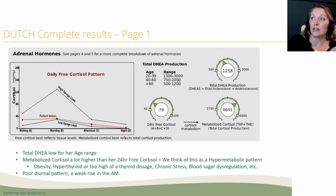So for a 20 to 39 year old, she should be between 1300 and 3000, and she was only at 1258. And then we have our metabolized cortisol. You'll see in parentheses down here, total cortisol production. So this dial here helps to answer the question, can the adrenals even make any cortisol? This is roughly about 70 to 80% of our total output for the day.